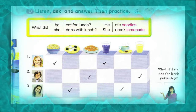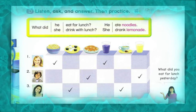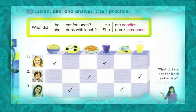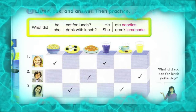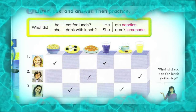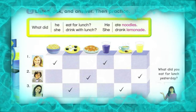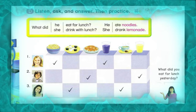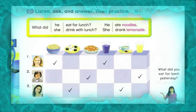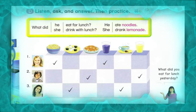1. What did she eat for lunch? She ate noodles. What did she drink with lunch? She drank grape juice. 2. What did he eat for lunch? He ate curry. What did he drink with lunch? He drank lemonade. 3. What did she eat for lunch? She ate sushi. What did she drink with lunch? She drank tea.